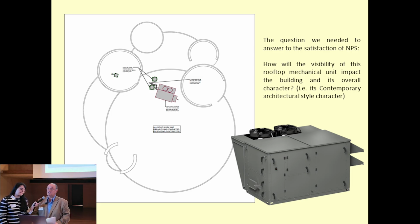So we then needed to assess the visibility of this unit from the streets surrounding the building and satisfy the National Park Service that the unit's visibility wouldn't negatively affect the building's overall character, which is really challenging to do with a building that stylistically emphasizes its horizontal character with a flat roof.